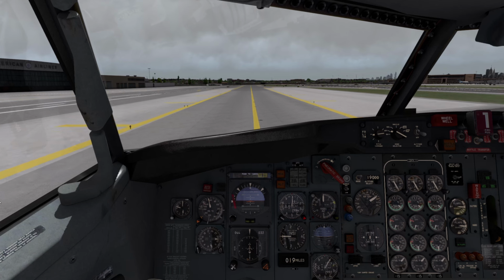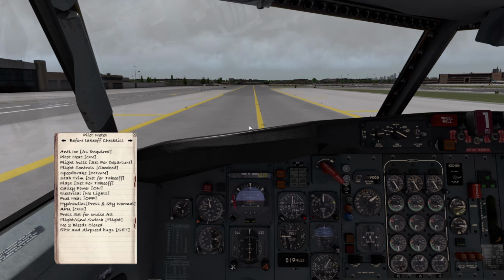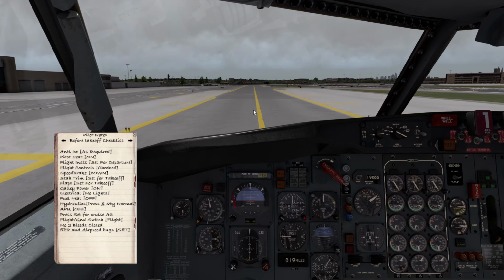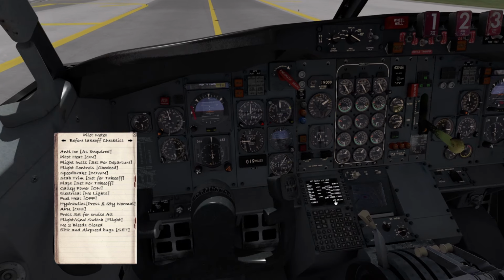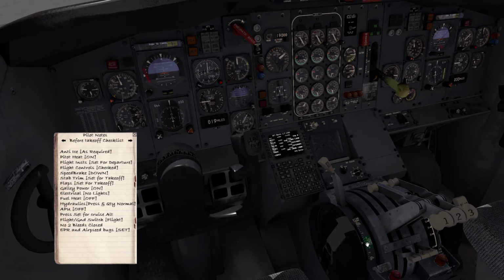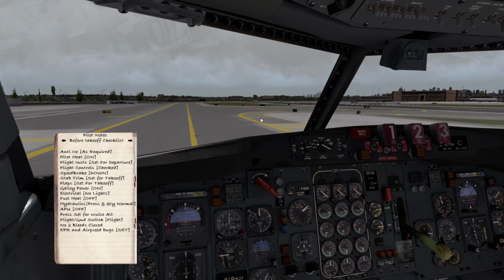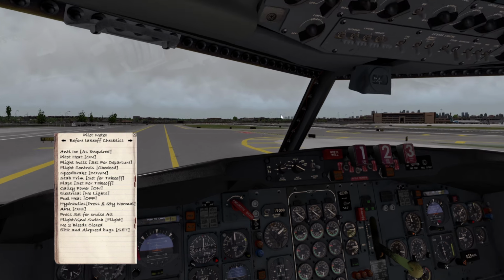As we approach the runway here, we'll run through our before takeoff checklists. Anti-ice is set. Pitot heat is on. Flight instruments are set for departure. Flight controls have been checked. Speed brake is down. Stabilizer trim is set for takeoff. Flaps are set for 15. Galley power is on. Electrical, no lights are on.